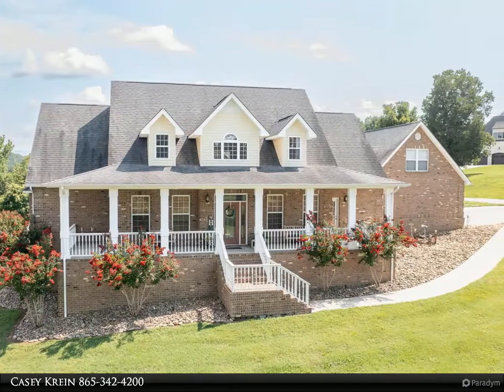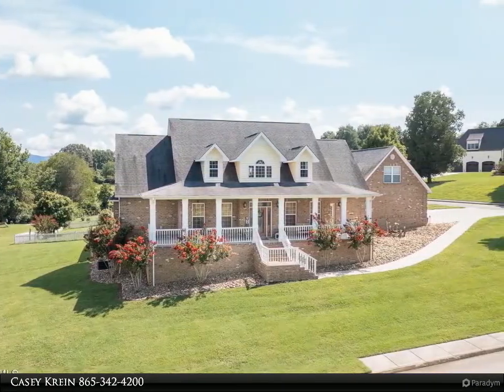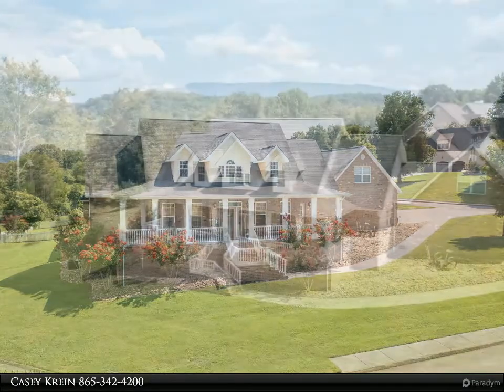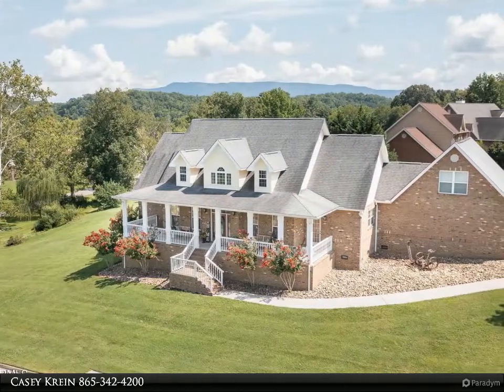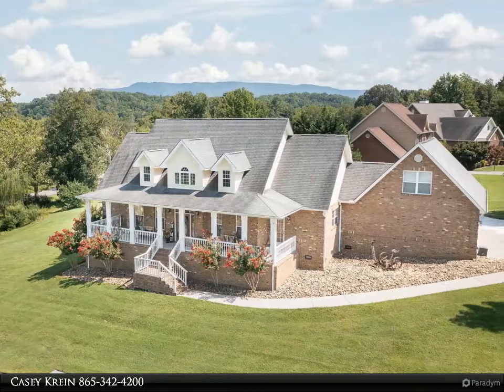Beautiful 2-story with bonus room in the heart of Seymour. Owner suite, second bedroom/office, laundry, office, formal dining, kitchen, and large living room with cathedral ceiling on the main level. Upstairs has 2 more bedrooms and a bonus room.